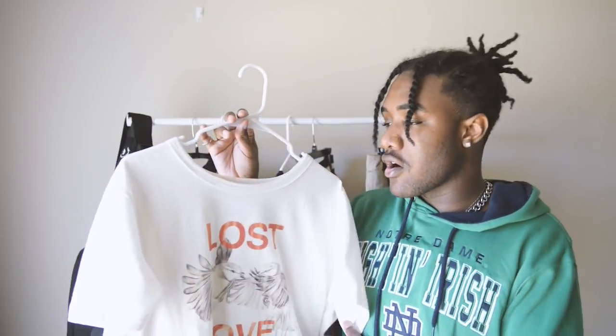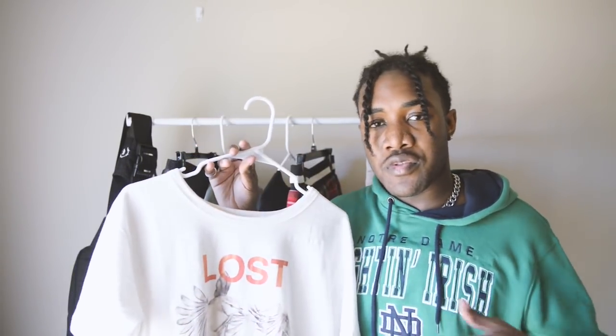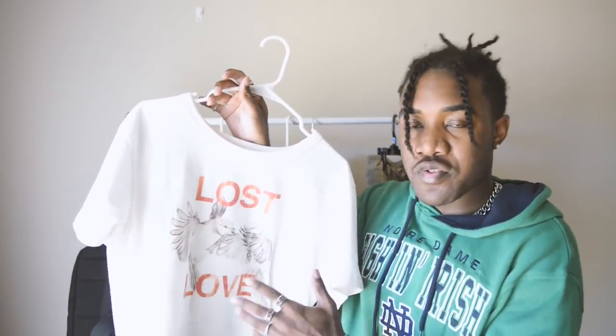Graphic tees are also something you want to throw on with shorts just because it puts your look together without it being so plain, you know what I'm saying? But you don't want too much of a graphic. Just something really nice and clean like this will go super well.